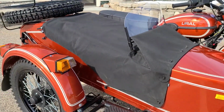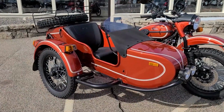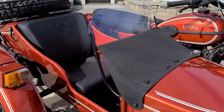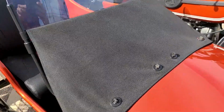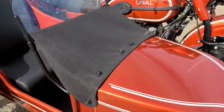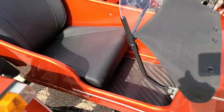So real quick, I'm going to open up the sidecar and the trunk and give you a tour there. Okay, so now I've got the sidecar opened up. As you can see on this Cordura cover, it is to be mentioned that Cordura is a very, very durable material. I know a lot of motorcycle gear features the material as the outermost layer. Very durable, and this will last you a very long time.